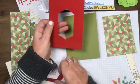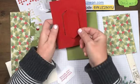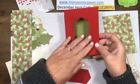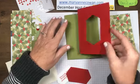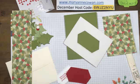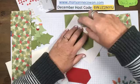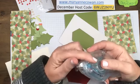So this is one of the, or this is this one actually. So we're going to use this on the front of the card because you hate putting a piece of paper on that whole big piece of velvet. So let's go ahead with my stamp and seal and attach this.